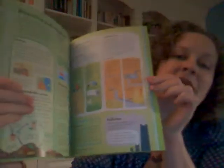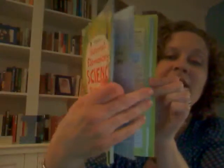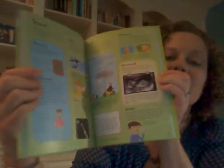We also have subject-specific illustrated dictionaries. So this is our illustrated elementary dictionary. We also have an illustrated first science dictionary, which is a little bit easier than this one, designed for preschool age kids rather than elementary age. We have an illustrated math dictionary, all sorts of homework helper type things.